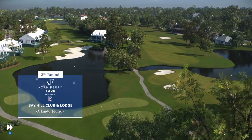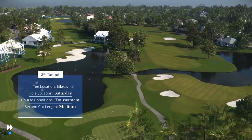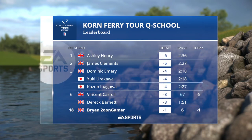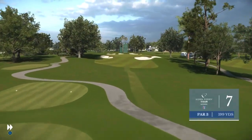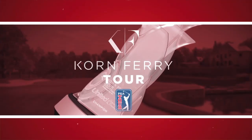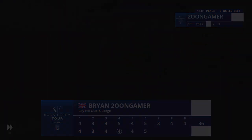Sports and the PGA Tour are proud to bring you this showcase of the best young players in the world of golf. From Bay Hill, Orlando, Florida, third round coverage of Q School. Well, if yesterday was any indication, we should be in for a memorable weekend of golf here. Nice par three to start. On this Saturday, some good names up there, including our leader.